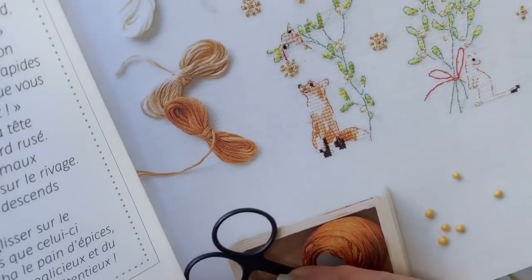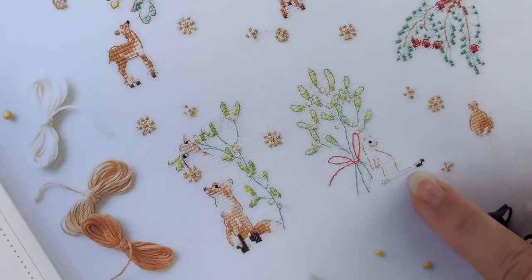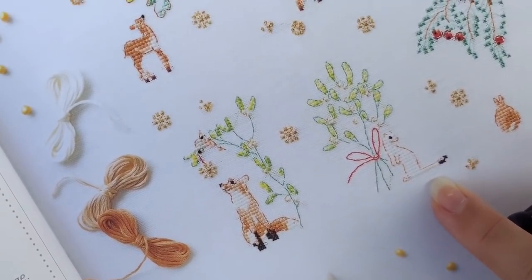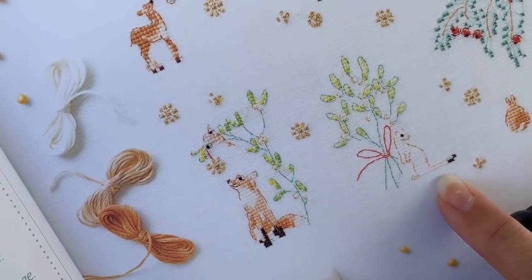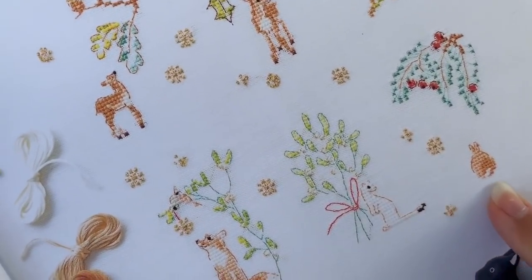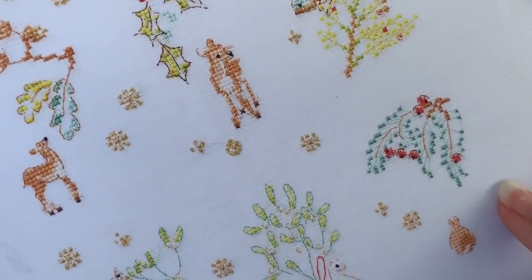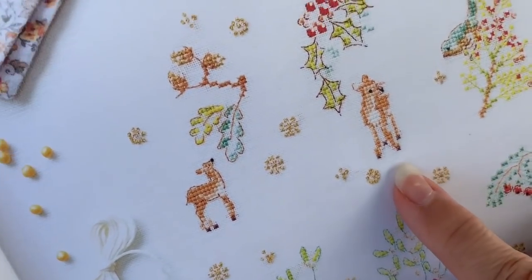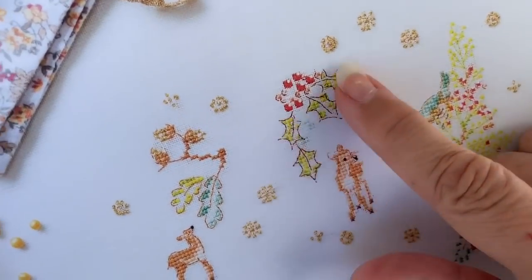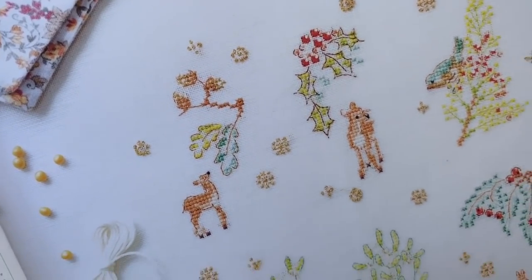More little pieces. A little fox. Can't decide what type of animal that's supposed to be. It's not a squirrel. I don't think it's a cat. A ferret? I don't know. But it's cute. Look at the little bunny butt. So sweet. And the little baby deer, here and here. And then, of course, more holly. And look at this with the bird and the berries. Oh, that is so pretty.